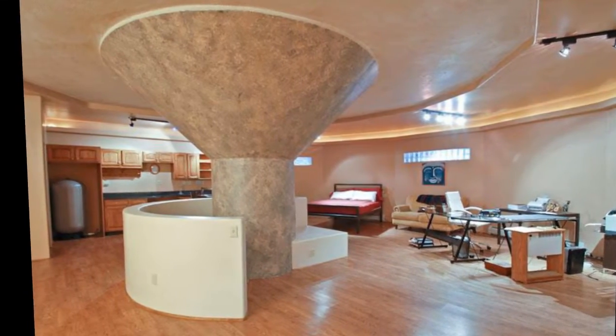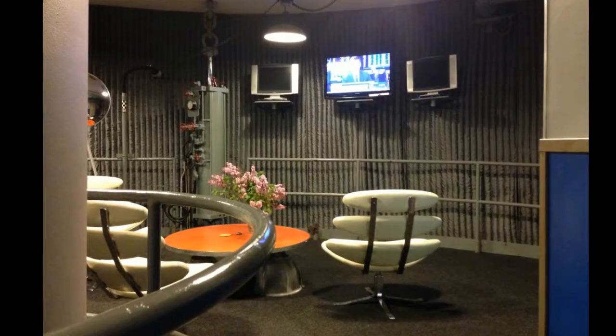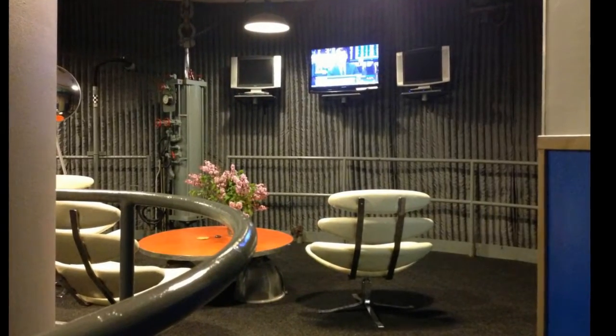Although the silo reaches an incredible 185 feet below ground, only the top 2 levels have been converted into living quarters.